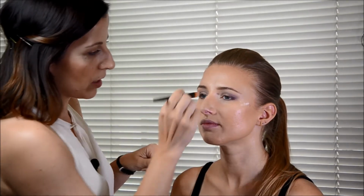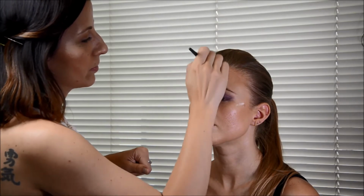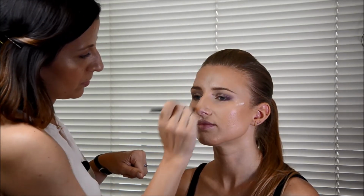But for the purpose of enhancing those features, I'm going to use a little bit of the product and apply it onto the top of Agata's cheekbones, her nose, cupid's bow, her chin, and the forehead. And just using my finger, I'm going to gently blend it together with her foundation.